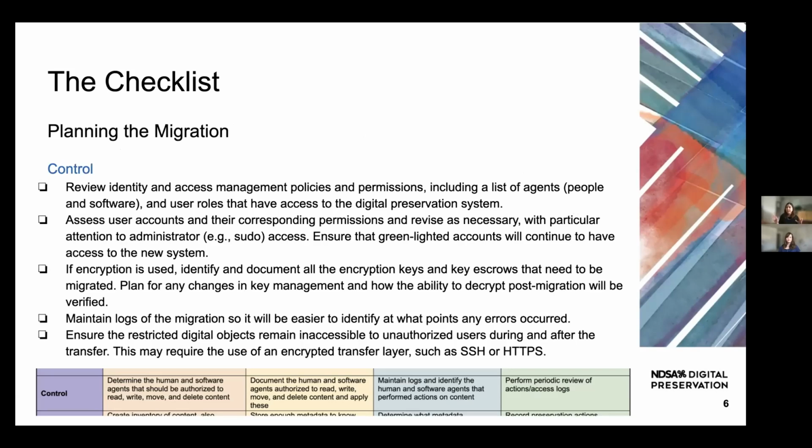So now I'll take that NDSA level of control and look at how we've mapped it in the planning the migration and after the migration sections of our checklist. So we have collapsed all 4 levels of control into just one general bucket of control related issues in migration. So we're not keeping that same granularity of specificity in control, but rather we're just looking at similar content types.